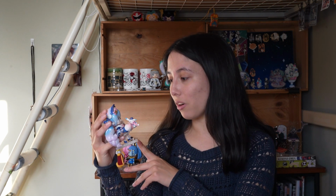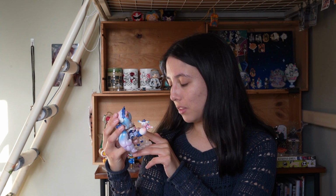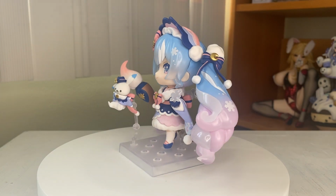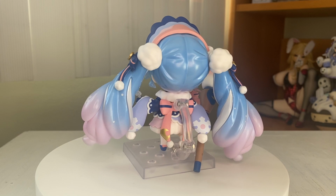I really love the way her hair looks. It looks so nice and swirly. It has a sort of cotton candy feel to it, which I absolutely adore. The outfit design is super duper cute as well. She has multiple accessories, of course. She has 3 faceplates, including a standard one, a smiling facial expression, and a singing face. And she comes with a miniature figure of Rabbit Yukine, who always comes with the Snow Miku Nendoroids.